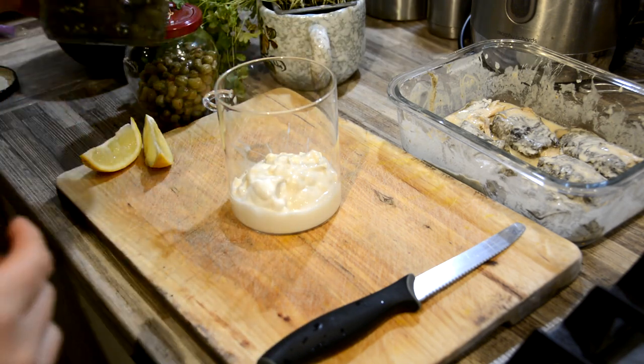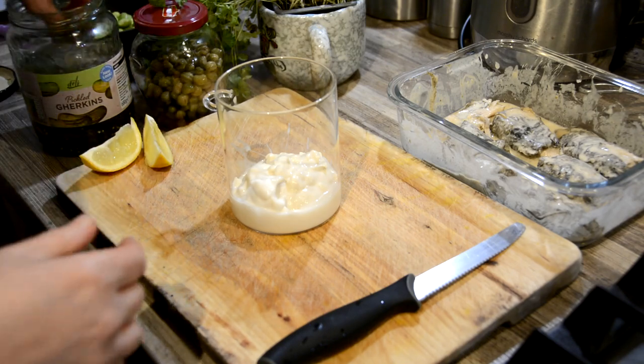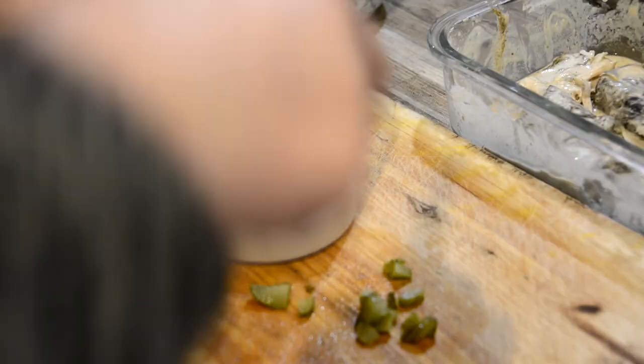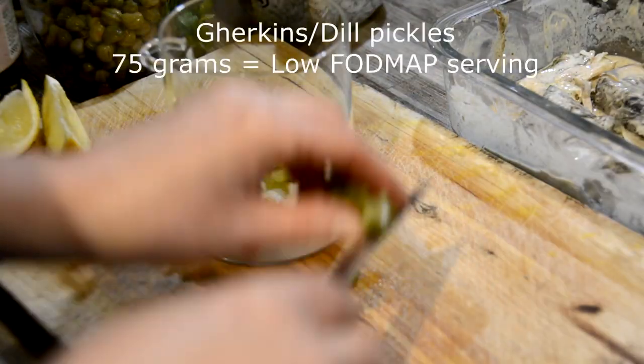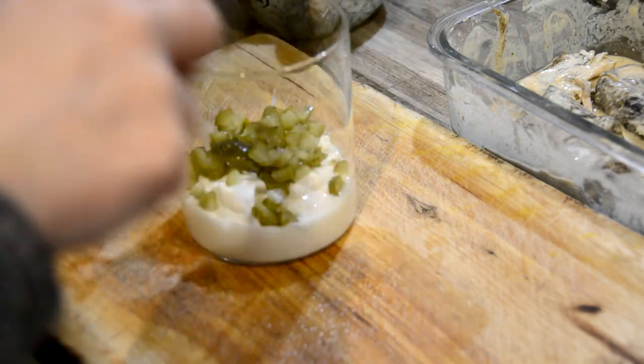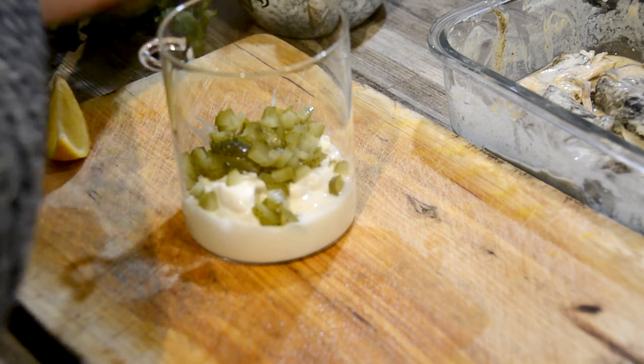We've got some gherkins, also known as dill pickles for my American friends. These are leftover from Christmas, so I'm going to finely chop some of those into it. And again, these do have a low FODMAP serving size. They're listed in the Monash app under gherkins. They do have quite a generous serving.